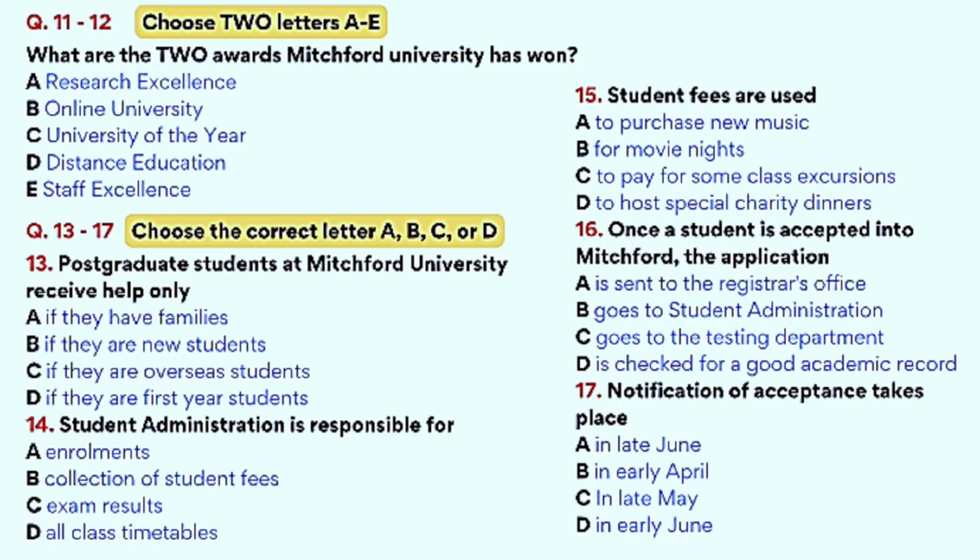You will hear a Director of Student Administration from Mitchford University giving a talk on Open Day. First, you have some time to look at questions 11 to 17. Now, listen carefully and answer questions 11 to 17.